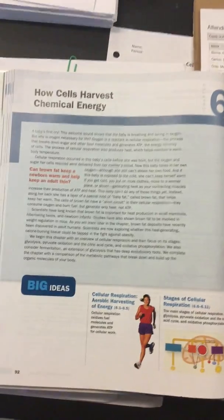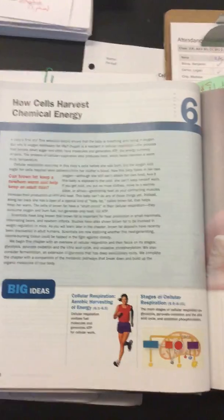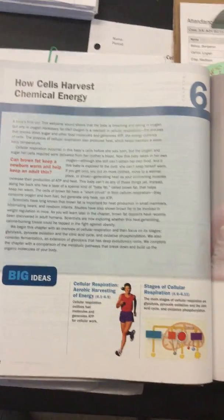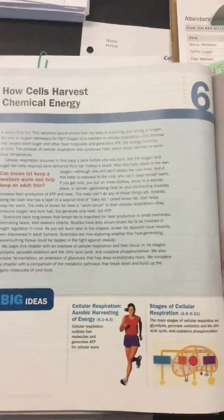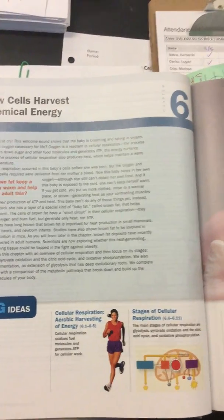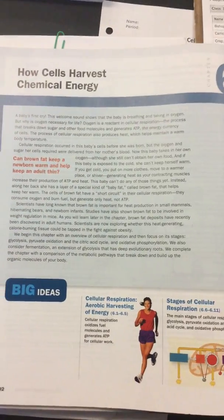This is talking about how cells harvest the chemical energy. So the chemical energy comes from glucose. There's energy stored in glucose, and then it's converted into ATP, which is what your cells can use. I said that the chapter starts off talking about this thing that babies have and bears have, and now we're learning that some adults have it too, but not every adult has the same amount.